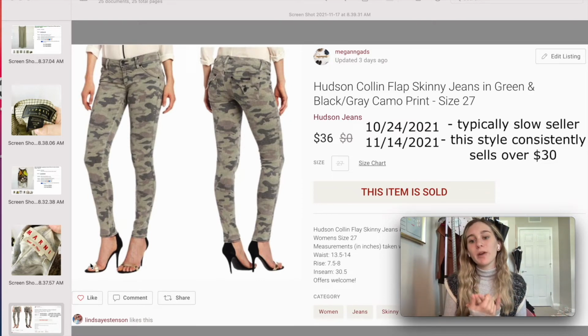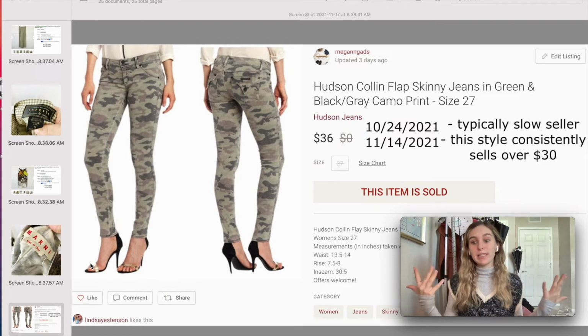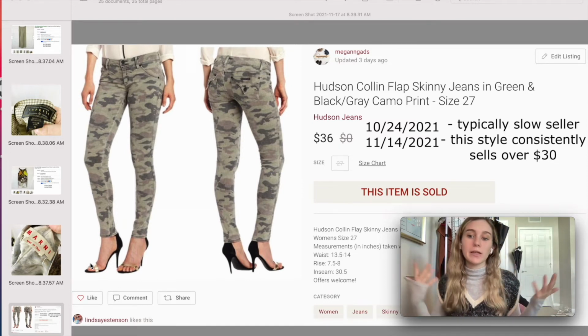So for me, this brand has a slower turnaround time. It doesn't have the best resale value. And also, this brand is an older brand. They've been around for a long time. So a lot of the styles you're going to find in the thrift store are more outdated, older pieces, which also contributes to the fact that it's a slower selling brand.